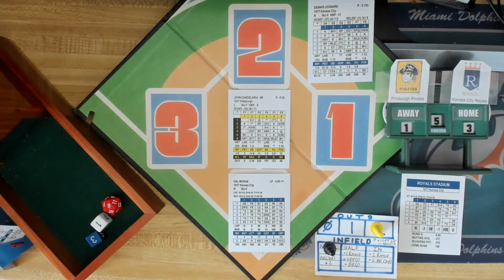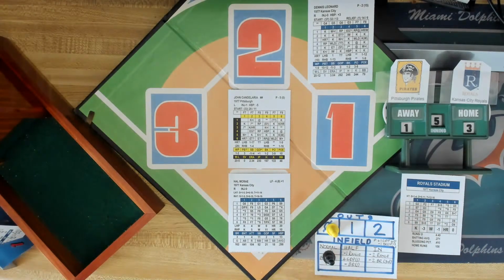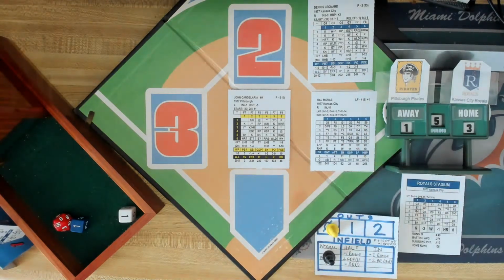Here is Hal McRae. He doubled his last time up. He's 1 for 2. Candelaria with the pitch, 3-2. That is a range play. McRae, 1-4. Fly ball to left. The ball is hit to Oliver. His range is a 4, and he will not make the play. McRae hits it away from him. That's going to be a single. Base hit from McRae as Oliver couldn't get to it, and McRae will be at first base.